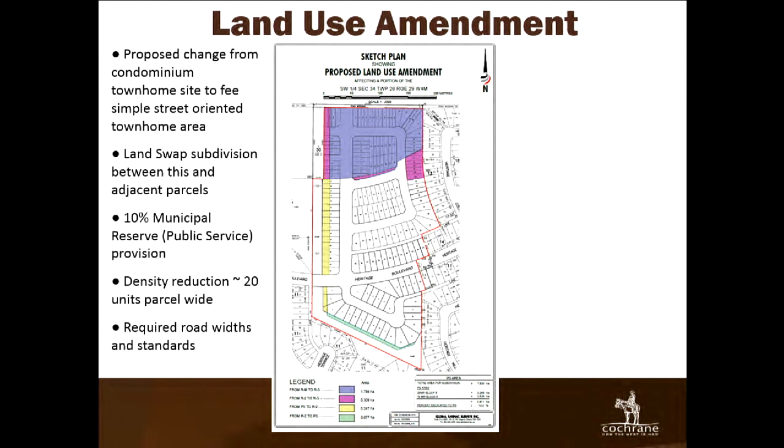Likely a big part of this is that the condo-style townhomes would have likely resulted in more units just because of the lotting and how they can configure the condo buildings into different configurations and not have to follow street alignment. As well, condos, as the town doesn't take over condominium properties or the roads within them, they don't actually have to develop to our road standards.